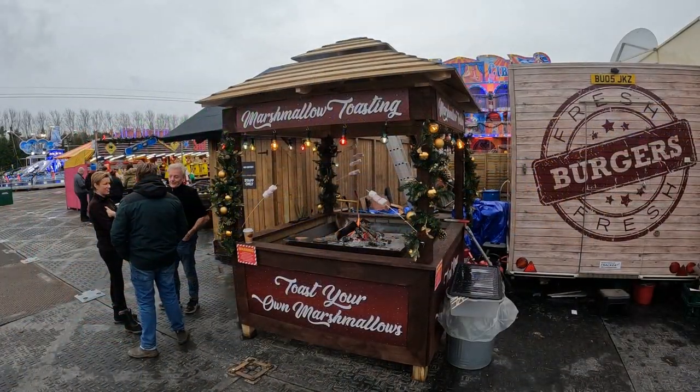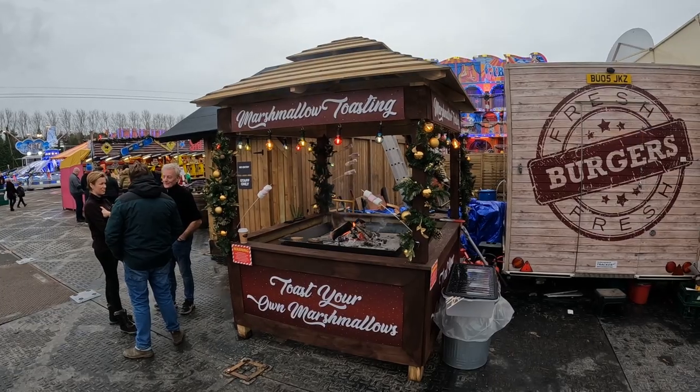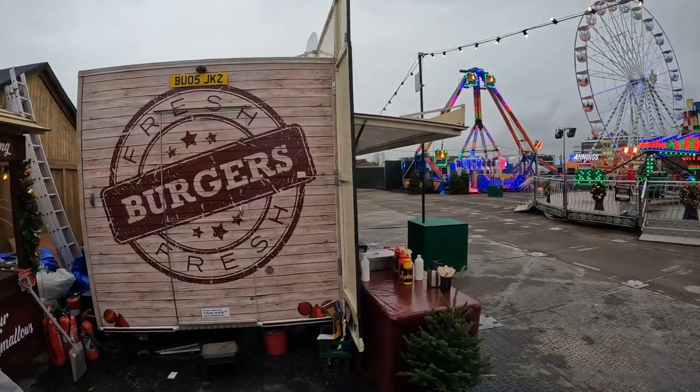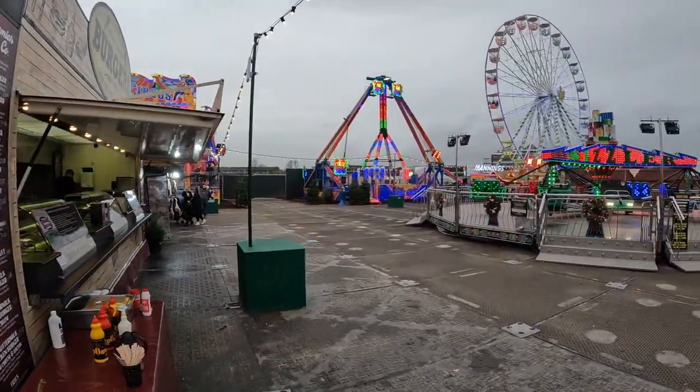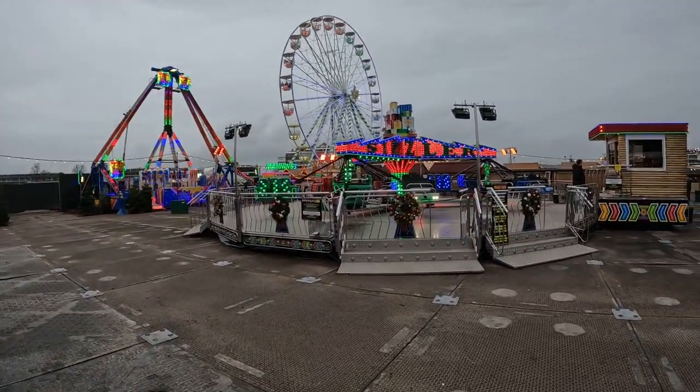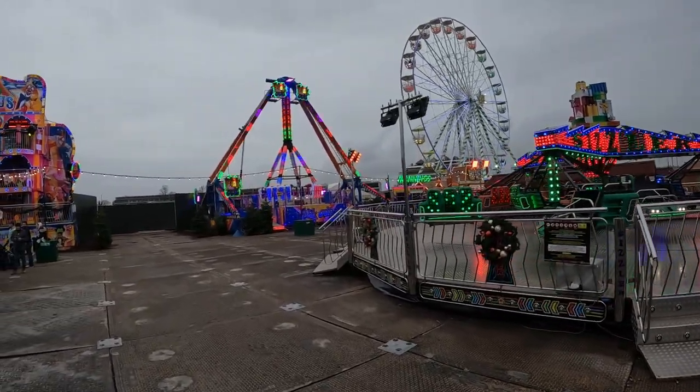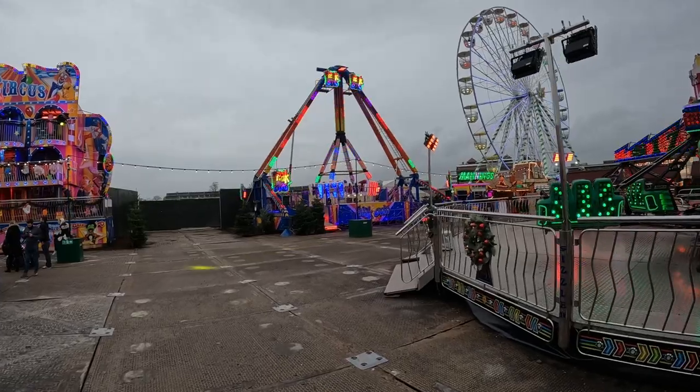And you've also got some marshmallow toasting here as well, toast your own marshmallows. Always do like a good toasted marshmallow. You've got your burger van here as well, and your classic sizzler just opposite that. And right next to the big wheel here, we've got the freak out. Looking forward to getting back on that a little bit later on.